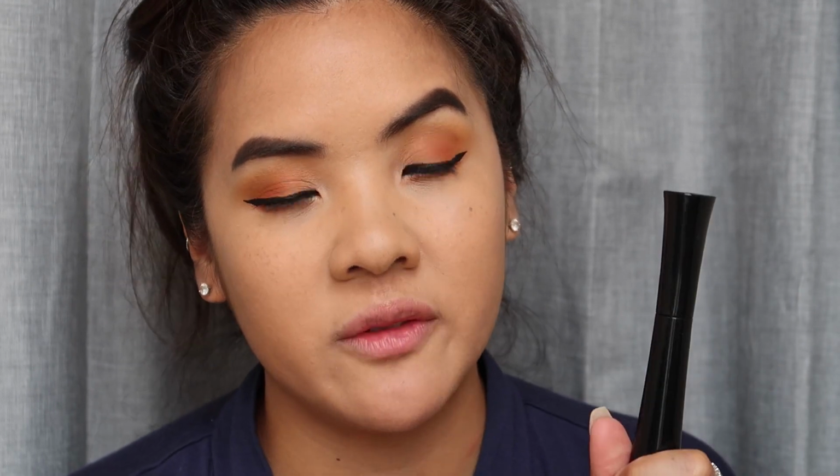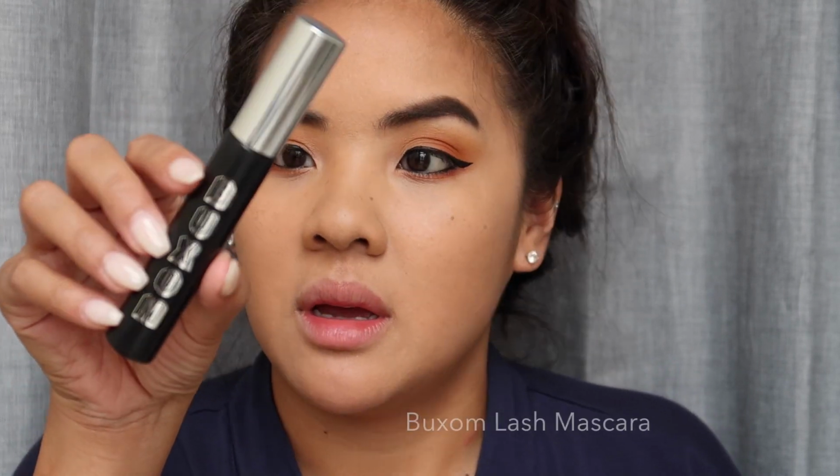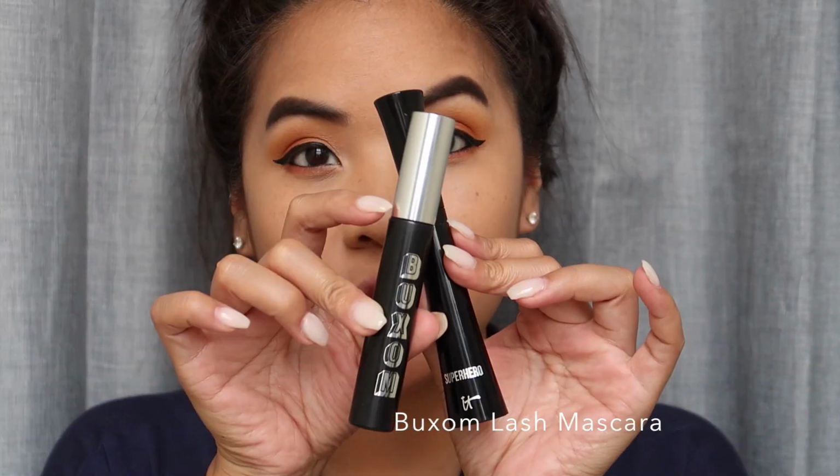The last thing for the eyes is just some mascara. I've been using the It Cosmetics Superhero Mascara. This stuff is great, I'm not gonna even lie. This is probably my second or third tube of this. But I have to say, I do usually combine my mascaras, so I've been combining it with the Buxom Lash Mascara. These two, the combination is a great one. I'm gonna do my mascara and I'll be right back.